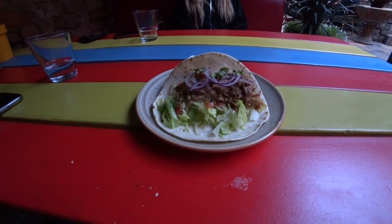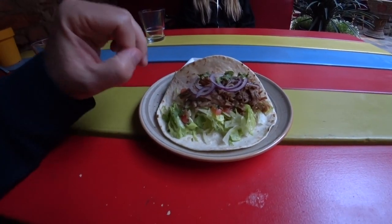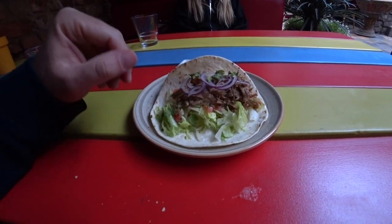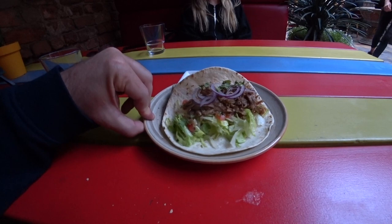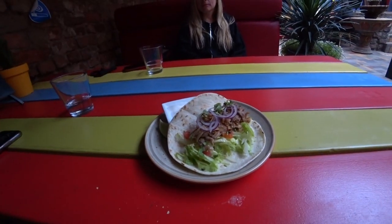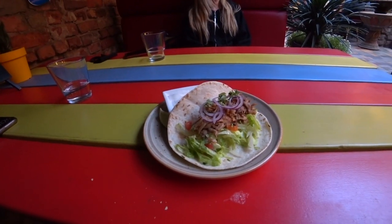So I got my taco this time. I decided to give this place another shot. We got this taco right here. Let's take a look closely at what we have. We have lettuce, we have tomatoes, we have the actual meat, and this is carnitas, and then we have a little bit of onion, and we have this one sauce. We should have a couple of other sauces, the red and the green sauce, but we do not. All right, let's give it a shot.